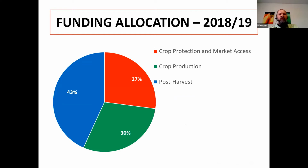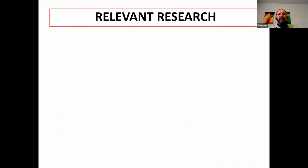Okay, in terms of funding allocation, the real importance of post-harvest, I think, is quite clear from this slide. 43% of all pome fruit research funding goes towards post-harvest research, with the rest split between crop production and crop protection and market access. So this is a real important focus area for Hortgro, and we fund quite a significant amount of work in the post-harvest field.